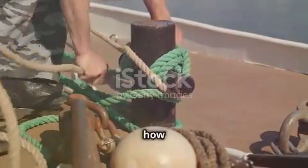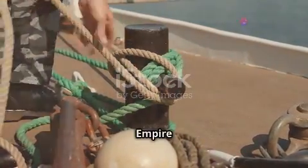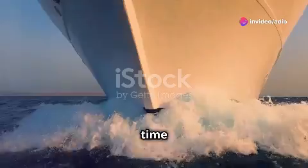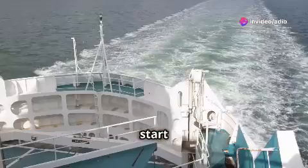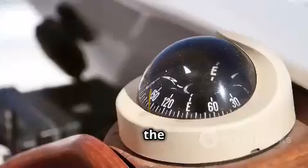I bet you didn't know how ships are measured. Did you know that the world's largest ship is longer than the Empire State Building is tall? It's time to crack the code of ship talk. Let's start with the basics. The front of the ship, that's the bow. And the back, that's the stern.